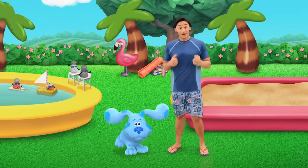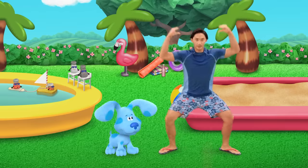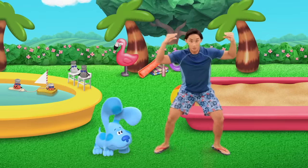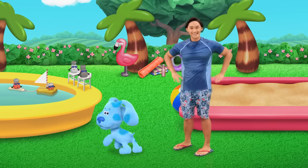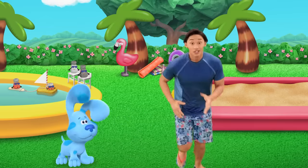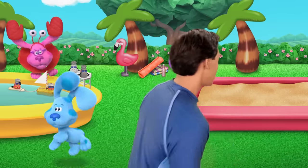Oh, hi, everyone. We're looking for a crab. Have you seen one? Walking sideways, like this. No, nope. Crab. Nope, sorry. You're really good at finding things. Will you help us look for a crab? Great. If you see a crab, just say, I see a crab. Okay? Okay.